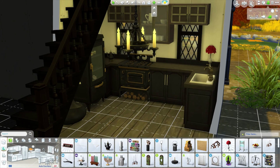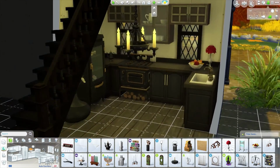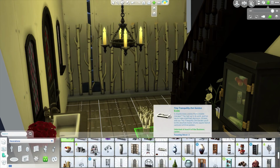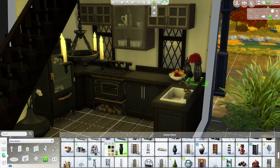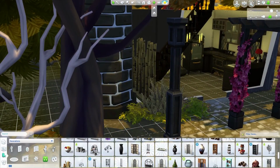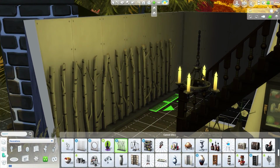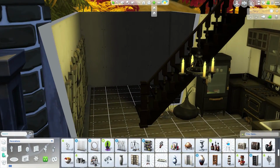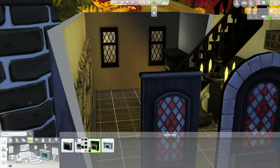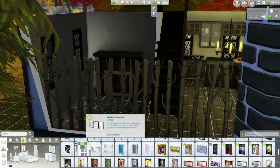So we're just doing the kitchen. I really wanted to continue the whole theme of a dark fairy that collects things. I was so excited to finally use these branch things that came with Dine Out. I haven't really had a reason to use them until now. I thought it would be such a cool little detail to put these branches on the inside, as if they were some type of support in the interior, just to make it look a little more woodsy and fantasy-like.